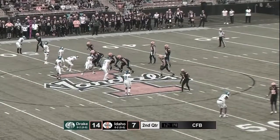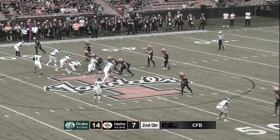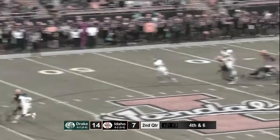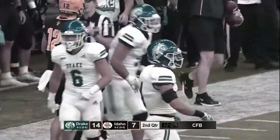So a 4th down play here. The Vandals are 1 of 1 on 4th down. That's Whitney through the formation. Lane looking right. Throws it to his right. Caught. First down. Connor Whitney.